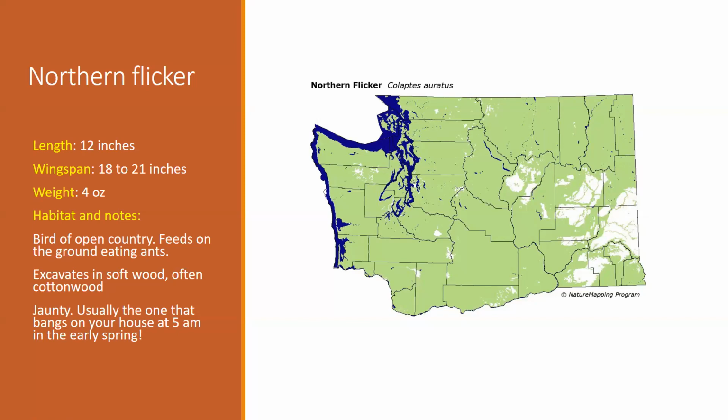Which sort of cracked me up. And it's a territorial display to the woodpecker, and it's not always flickers, but usually is. Your house is just a big snag.